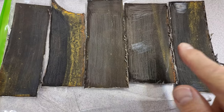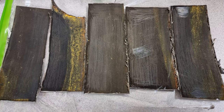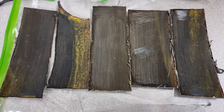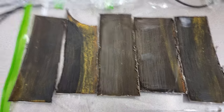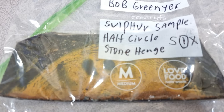Okay, almost got nothing from these ones. Very little from the sulfur deposits. They look like there's a lot there, but really not getting a lot from it. So I might have to sacrifice the large section of Stonehenge in order to get the sulfur sample we need.